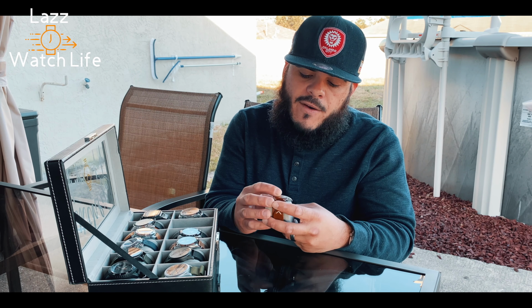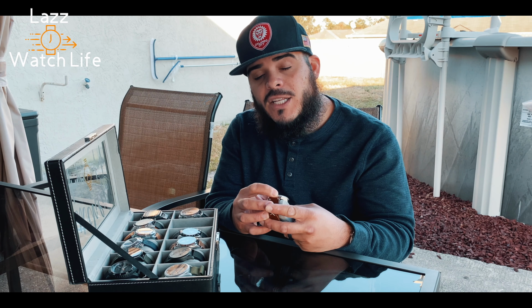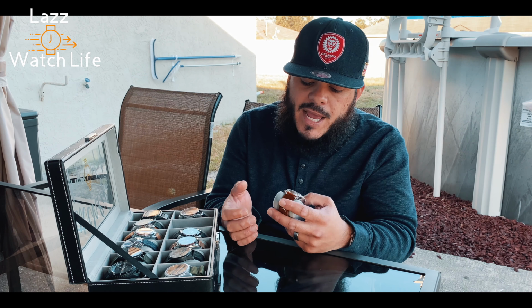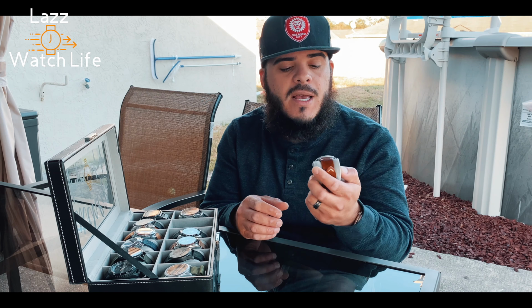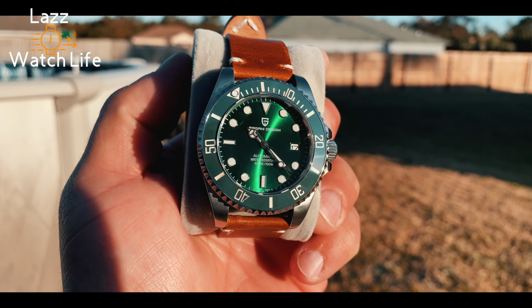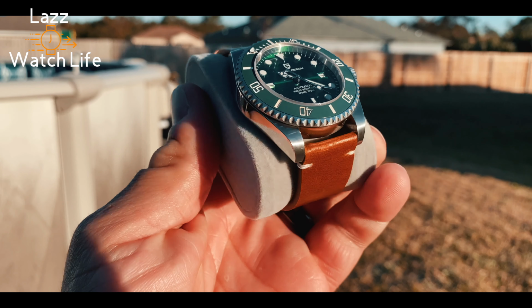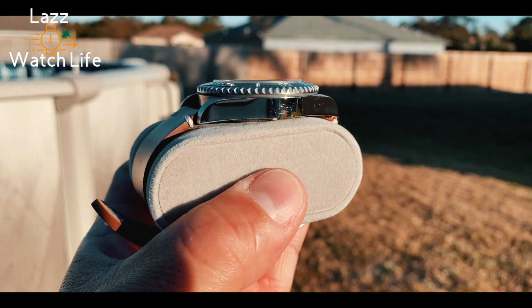You also have a screw down exhibition case back on this. You're going to get a ceramic bezel insert. You're also going to get a sapphire crystal. So a lot of bang for your money there. The only drawbacks here are that the lume on this watch sucks. It is pretty bad. And the lume pip on this one actually fell off, so I had to improvise and put some acrylic paint in there to fill that in because it was looking bad. Anyways, once again, I'll give you some close-ups on this watch. But overall, this is a nice timepiece.